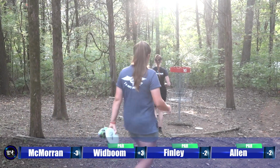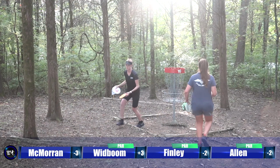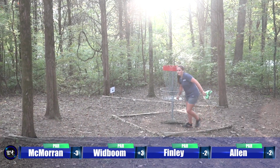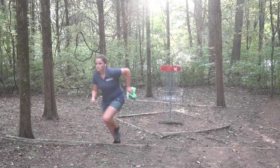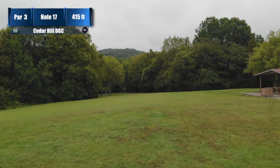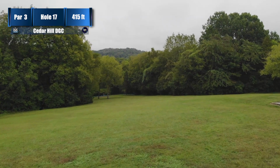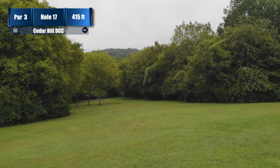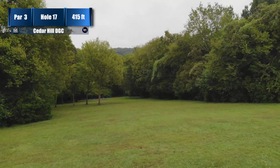Holly tapping in her par. This is a hole, if you get a birdie, you definitely stole one on your card, because it's not an easy hole. Yeah, very long. 415 feet, par 3. It's a straight shot. Let it stand up.